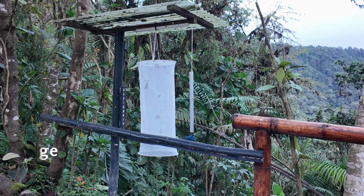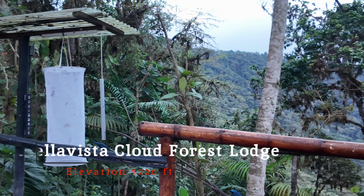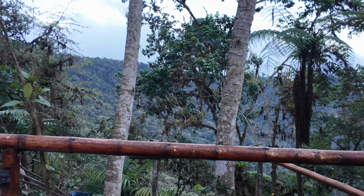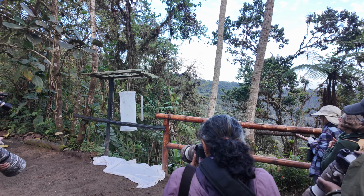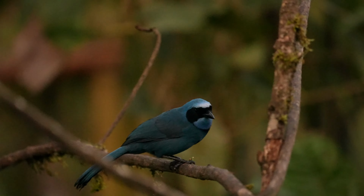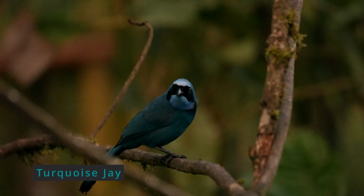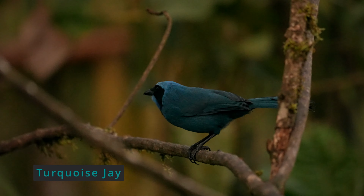But before we get bogged down in the rain, let's go back to that bright blue neon light, which is actually this contraption. It's a moth trap, and that bright blue light stays on overnight, which brings in the moths, which then in turn brings in the birds for breakfast in the morning. And first to the feast are these turquoise jays.